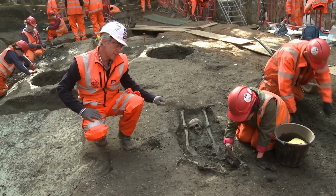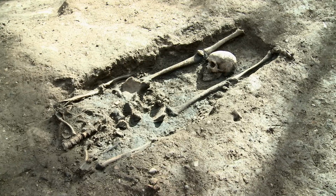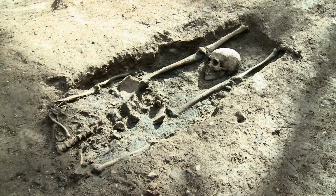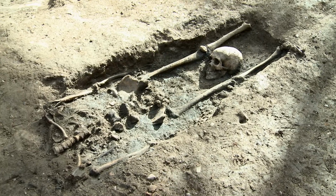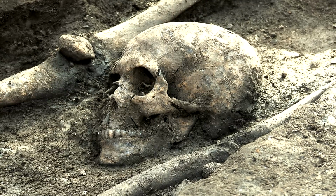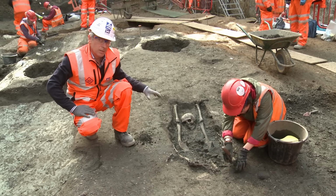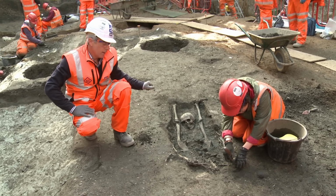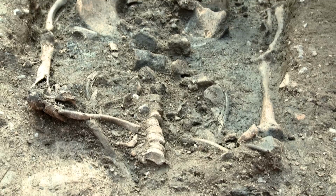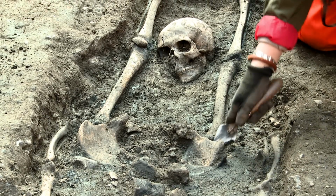We've just found an intact burial that most likely dates to the Roman period, and the most interesting thing about it is you can probably see the skull has been detached and placed between the knees of this individual. We can say that this isn't totally unusual in the Roman period, particularly towards the end of the Roman period when inhumation is getting more common and has really replaced cremation. But what we don't really understand is exactly why this has happened. It could be a number of different reasons.